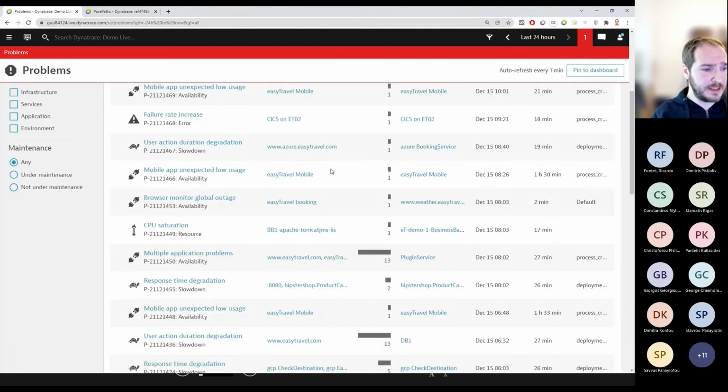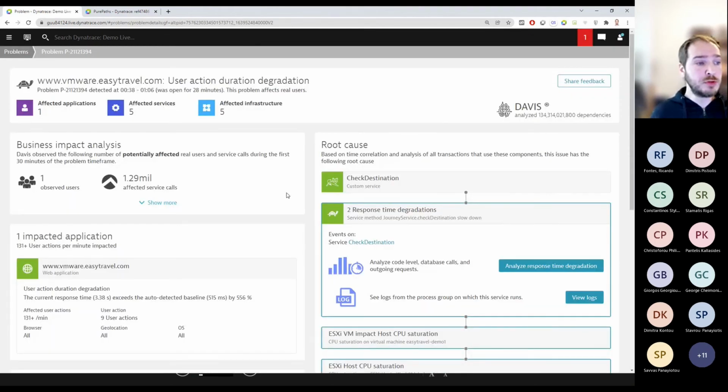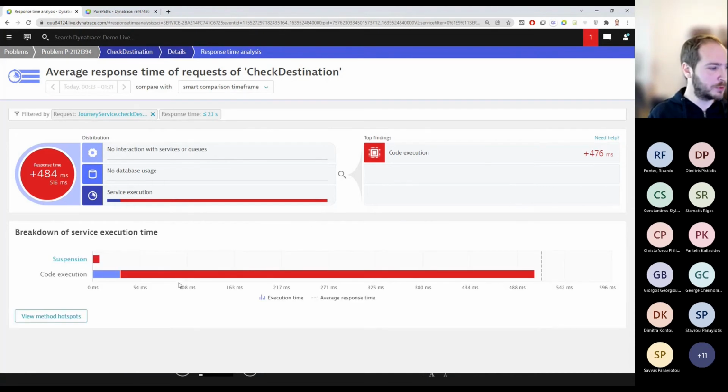So if I go back into the problem that I had there, I can see that the root cause of my problem has already been detected. I see that I picked a different problem now, but eventually it's the same thing. The root cause of this whole problem is a response time degradation on the check destination service. What Dynatrace allows me to do is directly dive into what has been going on there, so I can analyze this response time degradation. I'm just going in here.